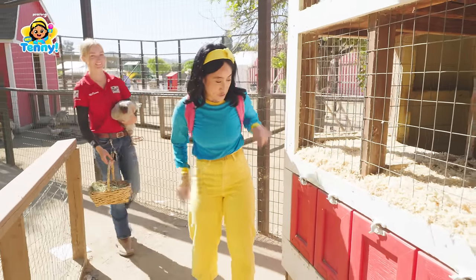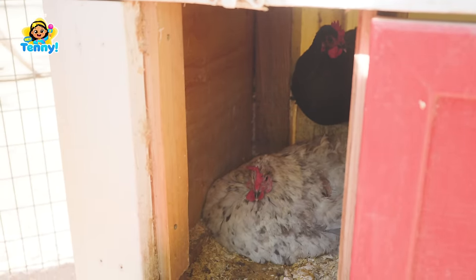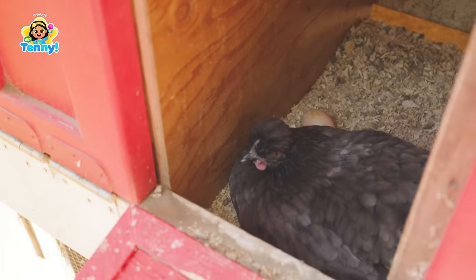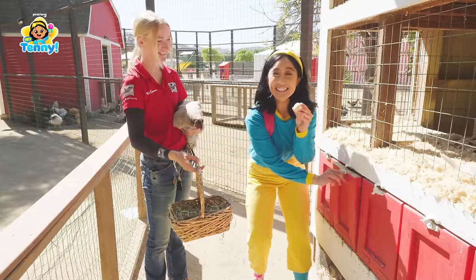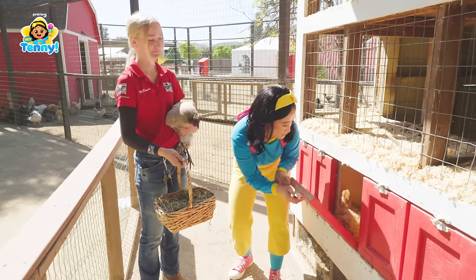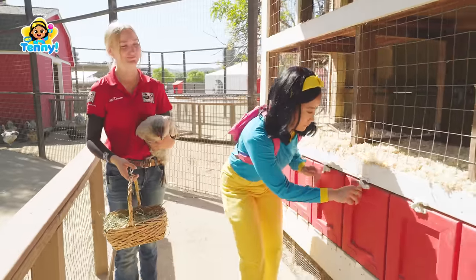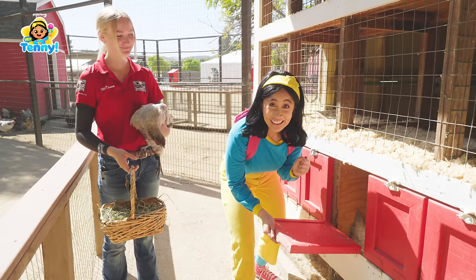All right, first door we have two chickens, but I don't see any eggs. Ready for the next one? And I see one egg. Let's go get it. Oh, look, it's a tiny egg. Next door. There's a really big chicken in here, but no eggs either. There are so many eggs in here.